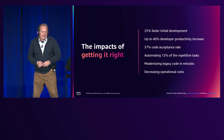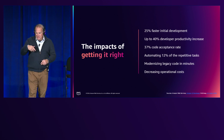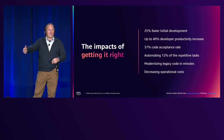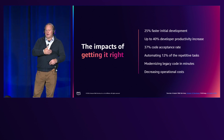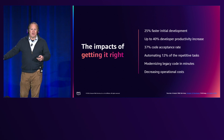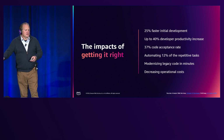What we have seen in some of these examples, and you'll notice as I go through the presentation, is there are a lot of links at the bottom. When you come back from re:Invent and these presentations get published up on the website, you can click on those links and go dive deeper into any of these use cases.